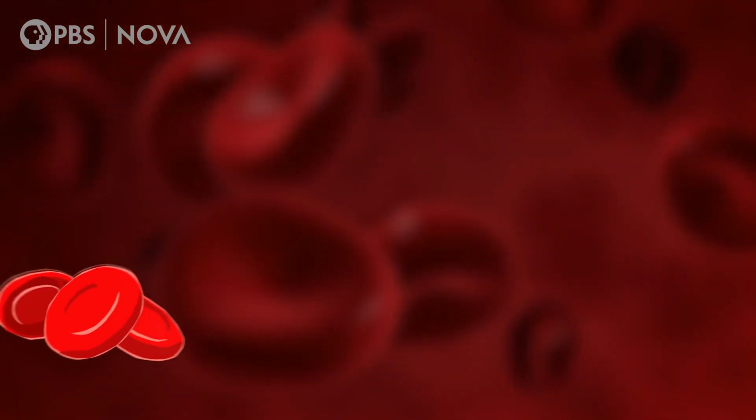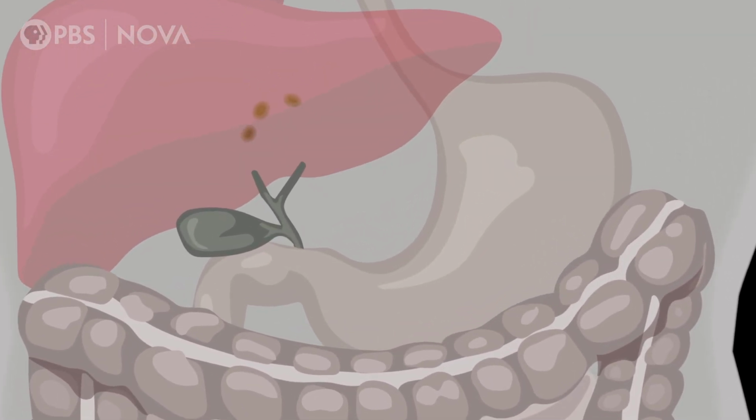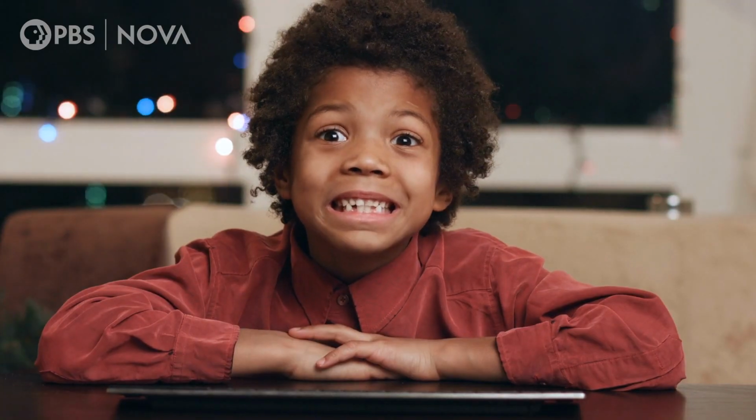But a giant mess with one more ingredient, and it comes from your blood. Red blood cells, when they're old and start to break down, release a molecule called bilirubin. This heads to the liver, where it gets secreted into the gut. Your gut bacteria metabolize it, and part of it turns your poop brown. Now you know.